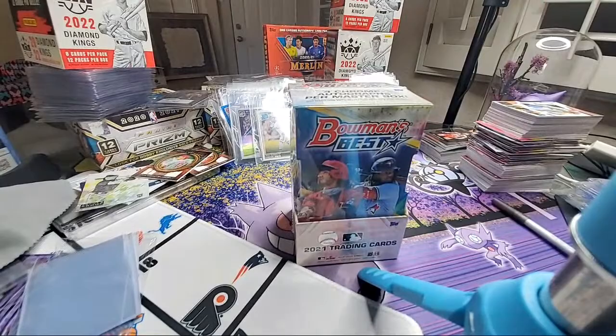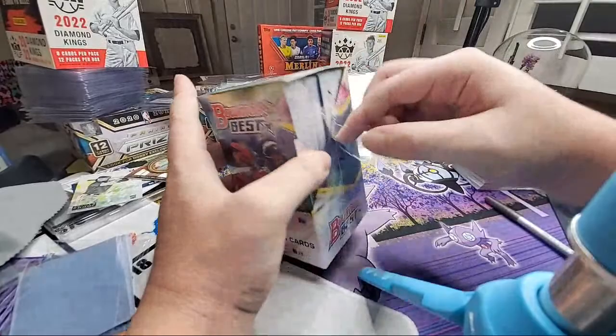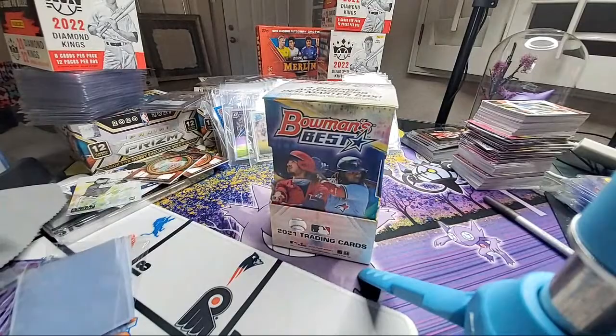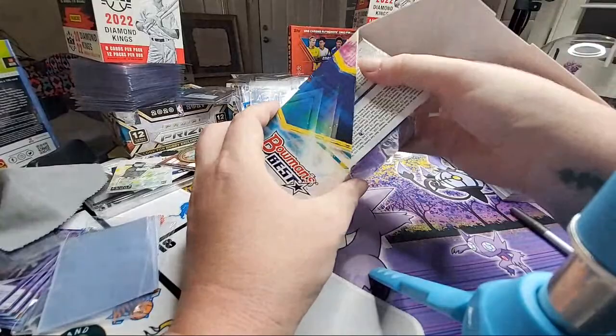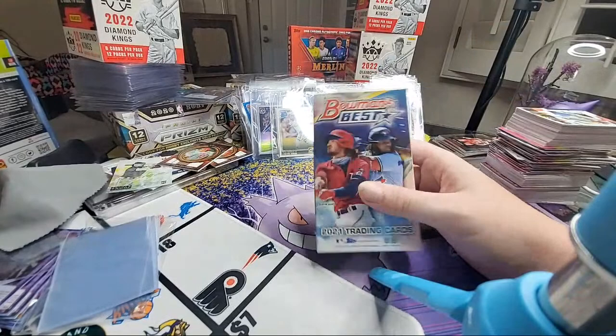Let's go for Bowman. You have four chrome autographs per master box. So two and two. And that's how it should be because, you know why? It's Topps and not Panini. So I'm excited about Bowman's Best, Topps Baseball, because as you guys know, I've been opening a bunch of Panini and Diamond Kings Baseball. So, yeah, let's get to it. Let's hop to it. Let's get it rocking and rolling.